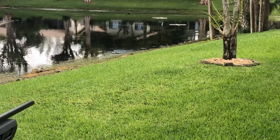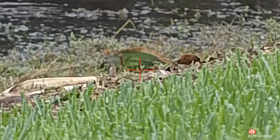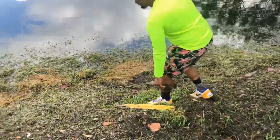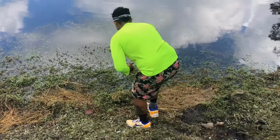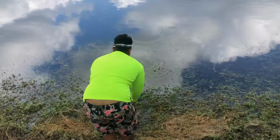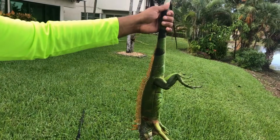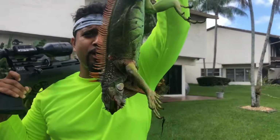Oh, good hit. There we go. Good hit. Look, if you don't believe me, let me recover them and I'll show you what I'm talking about. Oh, wow. Look at that right there. Bright green, but he's got the orange spikes. Guys, why are only his spikes orange? Drop some comments and let me know.